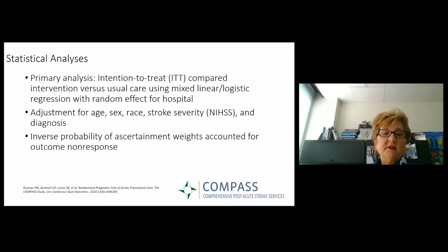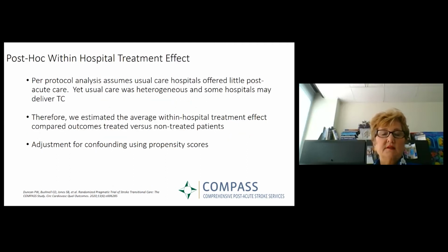We analyzed this study with good methodology, and the primary analysis was intention to treat. We compared intervention versus usual care using a linear logistic regression with random effect for hospitals. So whether you got the intervention or not, if you were in the cohort of hospitals that were control or intervention, it was an intention to treat analysis as we looked at outcomes. We adjusted for age, race, sex, stroke severity, and diagnosis, and we used inverse probability analysis.